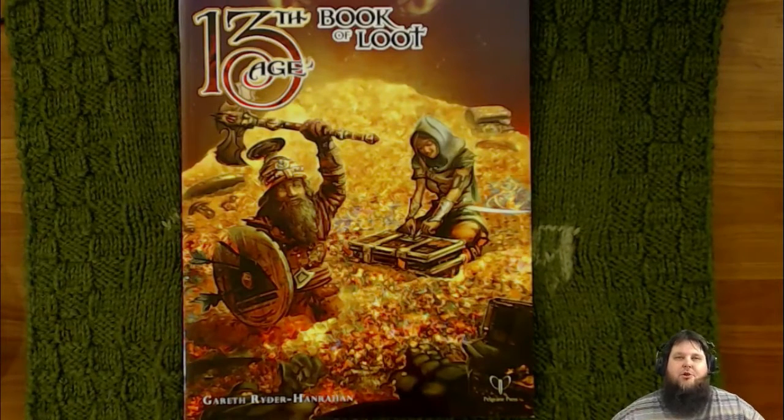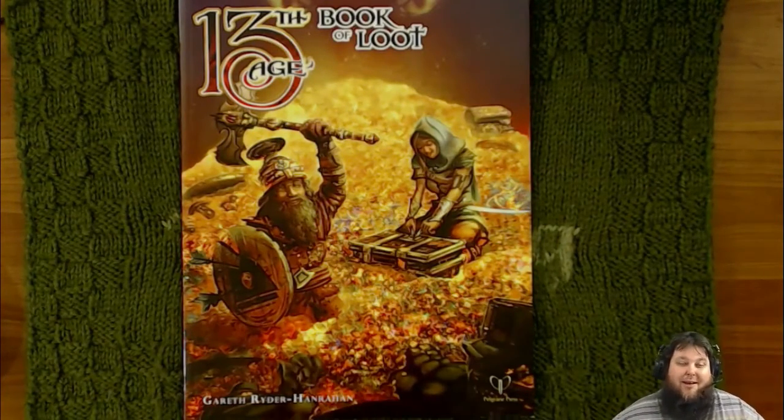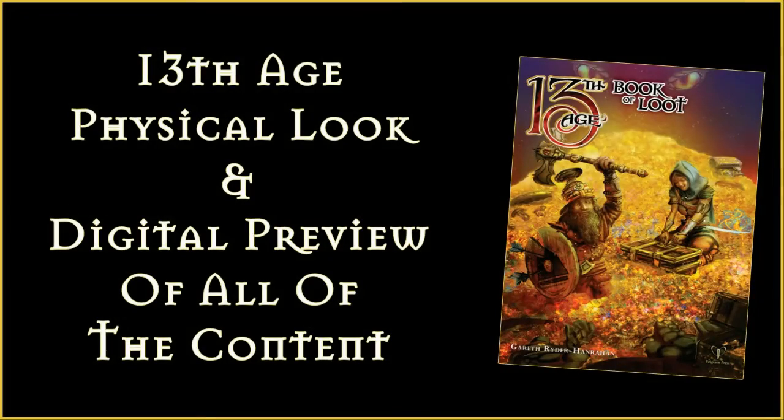There are adventure hook points all throughout the book for all 13 icons. There are all kinds of new one-use items, and then it lists everything by slot at the very end of the book, and it's a very well put together book. It's 72 pages. So without further ado, let's go ahead and dive into the digital portion of the review now.